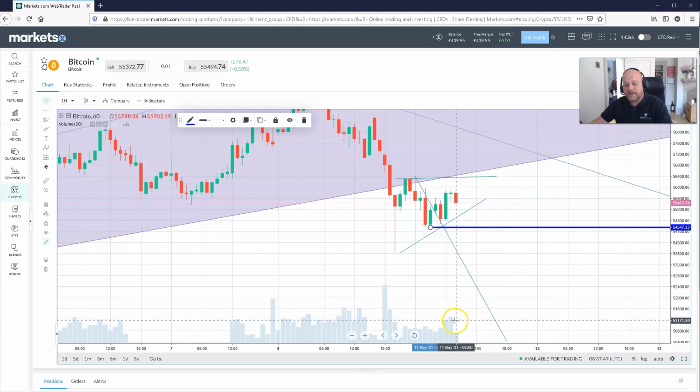We can see the volumes have picked up ever so slightly since the overnight. Obviously we saw a high volume yesterday on this sell-off, and so with lower volumes, we expect that volume to pick up if we do get a break downwards.